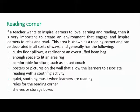And then the next learning outcome is all about the reading corner. When it comes to the reading corner, it's important that you read through the information in the study guide, but that you think about, if I set up a reading corner in a classroom, what are the things or the items that I want to see in a reading corner? What will I provide the children so that they are comfortable in this reading corner?